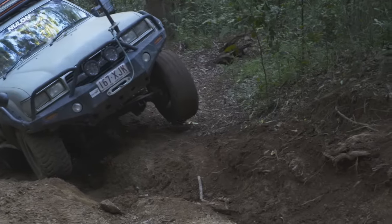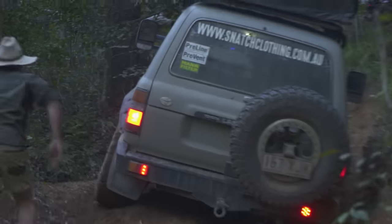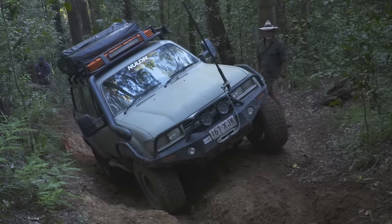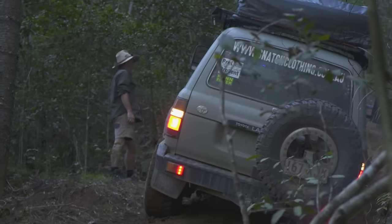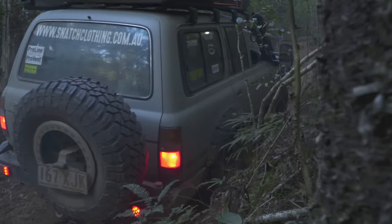John's about to cross into the rut, but nearly rolls it on the other side. That is a heck of an angle, mate. Come back down, have another go. Should I come over more? You can try. Might have to go back.